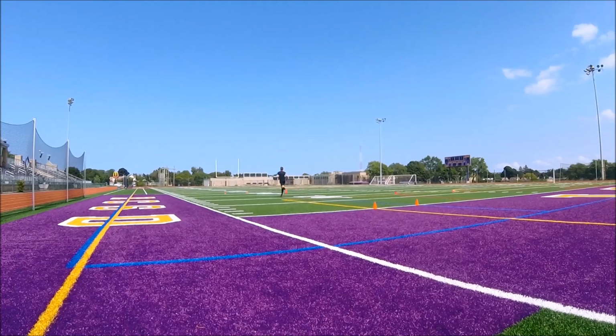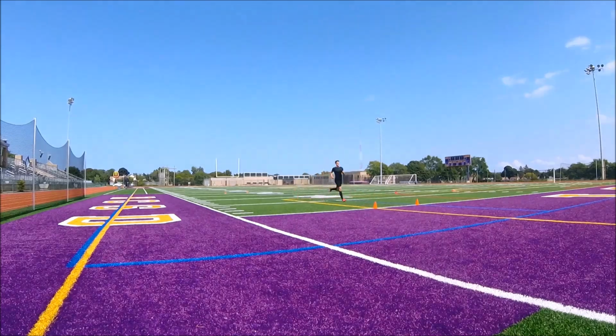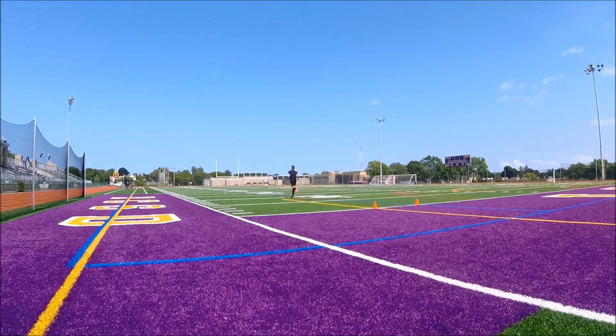Level 11, 9. Level 11, 10. Level 11, 11. Level 11, 12. Level 12, 1. Level 13, 1. Level 13, 2. Level 13, 3. Level 13, 4. Level 13, 5. Level 13, 13.